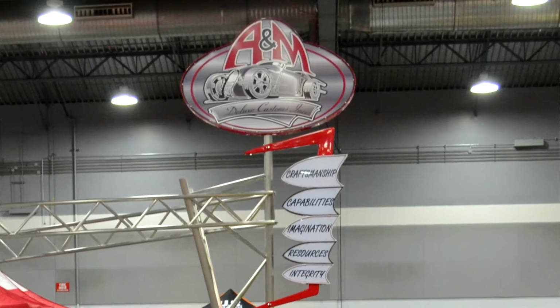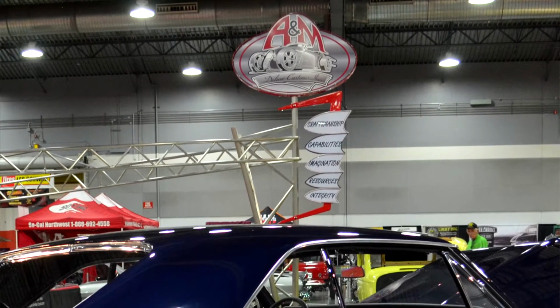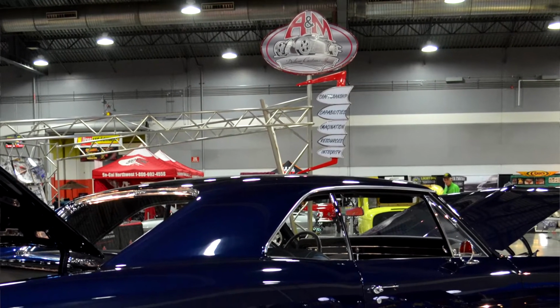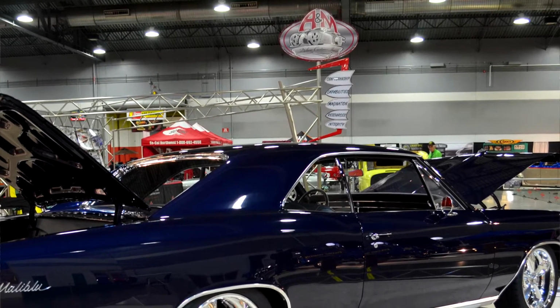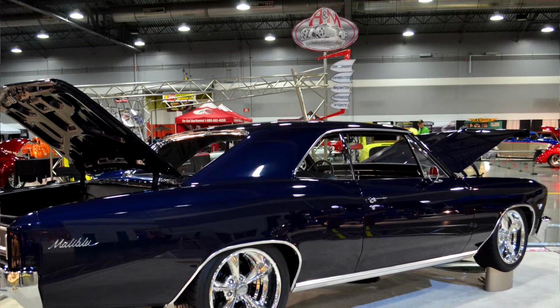But you mentioned A&M as the builder. We have to give them a lot of credit here, because everything they do is top notch. Yeah, I really enjoyed working with them. I actually live just 3 miles or so from their shop, so I was a frequent visitor when this car was in the shop, and I'd come in and it was just smiles all around. I loved it. It was great.